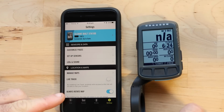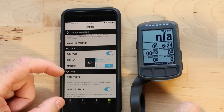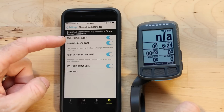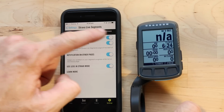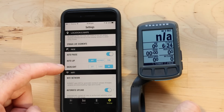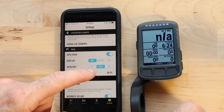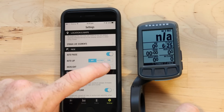And if you've seen a few of my element videos, yes, I do like rotate map upwards. Strava live segments. Enable live segments, okay. For our first ride, let's just chill on that. We have backlight, auto pause, auto lap. So backlight on or off, you can see that lighting on or off.